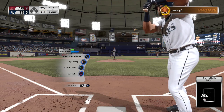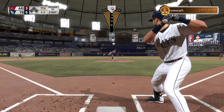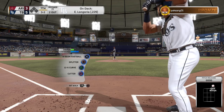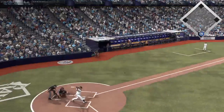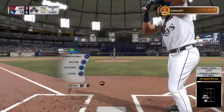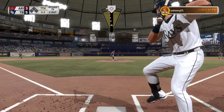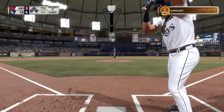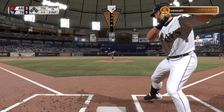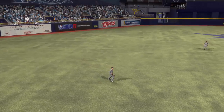2-2. Bases are empty here with 2 men out. Tried to get him with the cutter, but it's a full count, 3-2. Walks are never good, but they're especially bad news late in games like this. It seems like they always come back to bite me. And another foul ball. This one's flared out toward left. Peralta has it in his sights. He makes the play, and that'll end the inning.